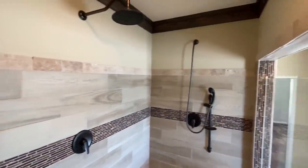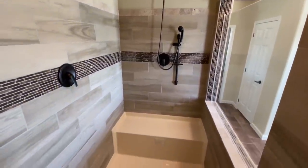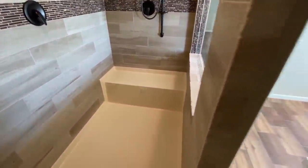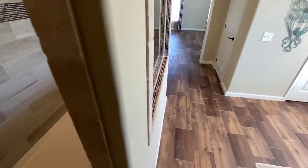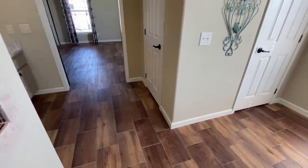So here's your tile shower. Come up in here, wrap around. I mean, I don't know who wouldn't like that, to be honest with you. I do. It's really nice.